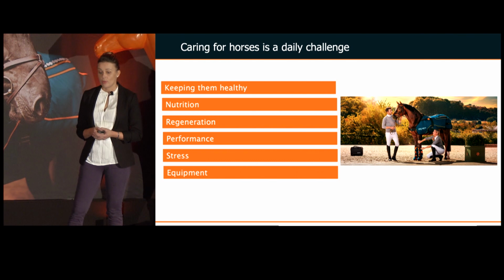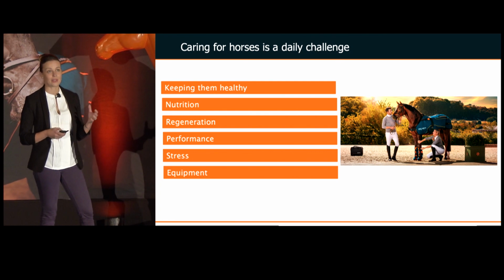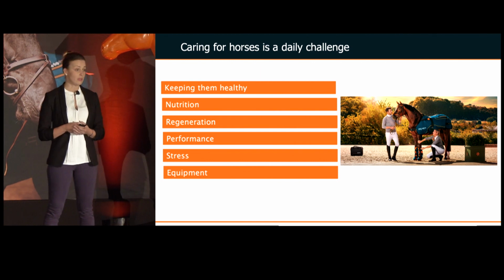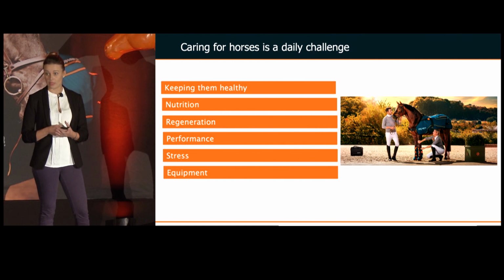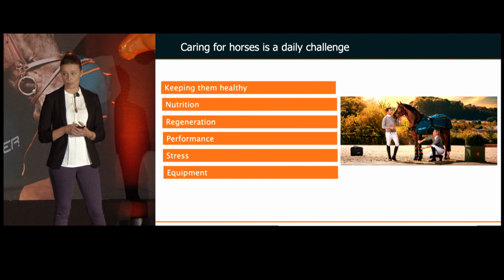Caring for horses, as we know, is a daily challenge. There is a saying that horses are very healthy, but as we all know, it's not true. Especially bringing all this stress and taking them away from their natural environment, they need a lot of help from our side. So we want to keep them healthy. We want to provide them proper nutrition, allow them to regenerate, bring the best performance, avoid stress, and use the best equipment around them.